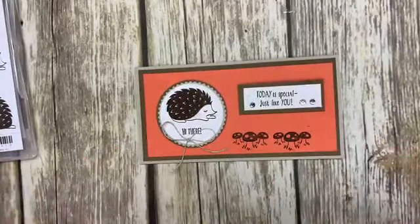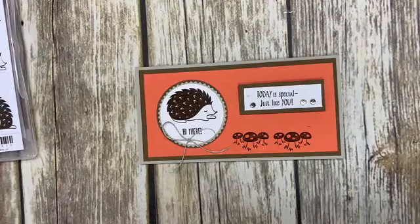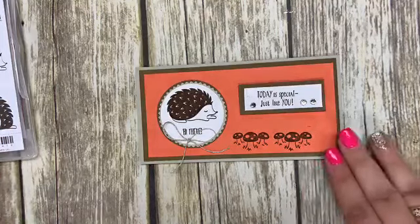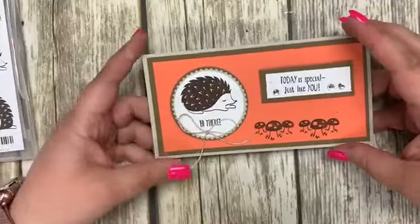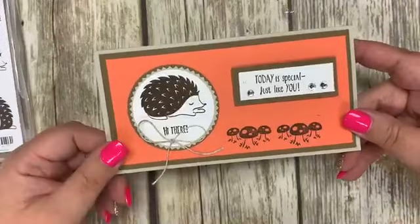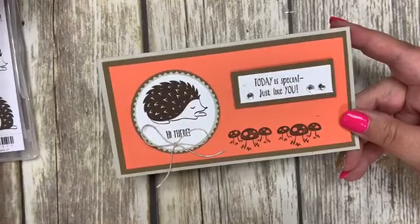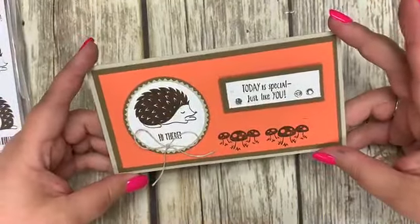Now this card, I have to tell you, was given to me as a template by one of my amazing customers and friends. Her name is Janet Krell, and Janet made this so that it will fit in a standard number 10 envelope, so that you don't have to make an envelope or buy anything special. So this will fit in those regular sizes that you send your bills in or whatever. And it holds money perfectly.